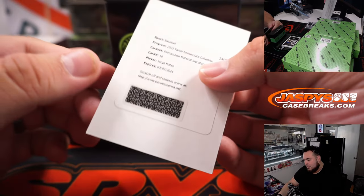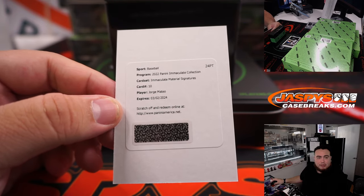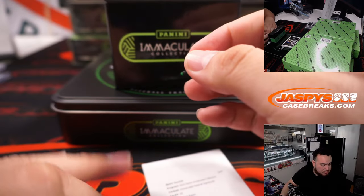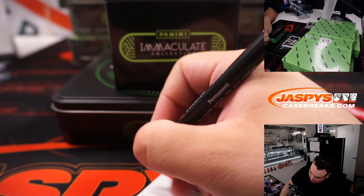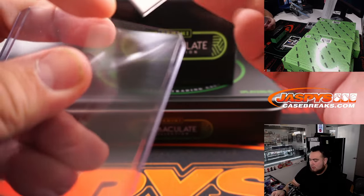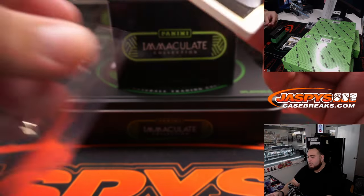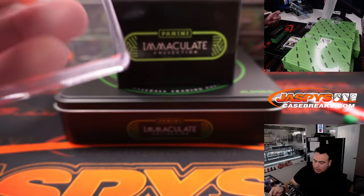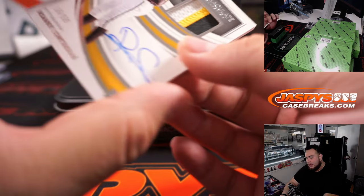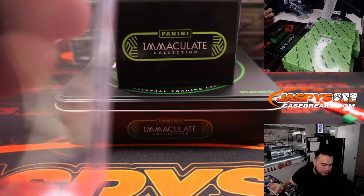And we got a redemption. And it's Jorge Mateo, Immaculate Material Signatures. And that's card number 10. And it's Baltimore Orioles. And Orioles is part of the random number block. It's going to 0, going to Patrick. We have a /47, three-color patch and autograph, Tyler McGill. That's spot 3, going to Patrick. And a Rosny Contreras, that is 16/59. Spot 6, going to Patrick.